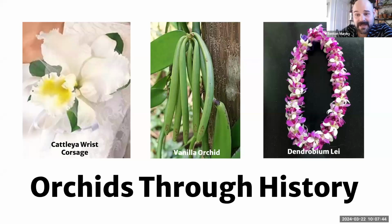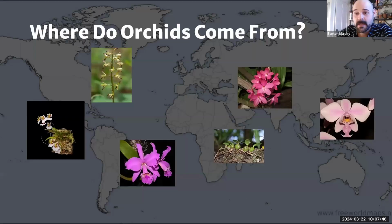We may just not recognize it. So where do orchids come from? They're a cosmopolitan group of species, meaning that they're present almost everywhere around the globe. They're on every continent except for Antarctica. They're in every biome except for glaciers.